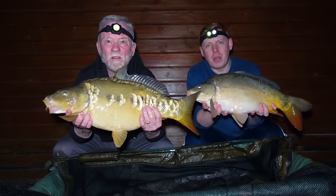So we've just had a double run, so we've got one in the net and then the left hand rod over here started to go. This one looks like same kind of stamp that we've been having. I'll sort dogs in a minute. I'm going to try and hook this in the net. Swam into the net. There we go then.